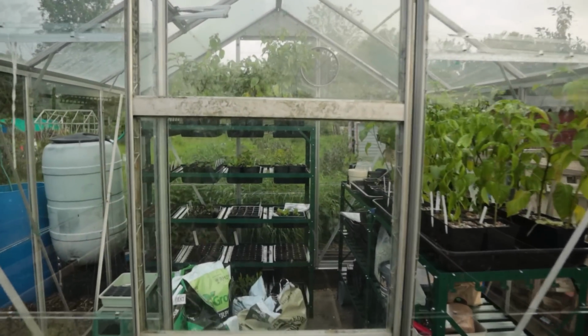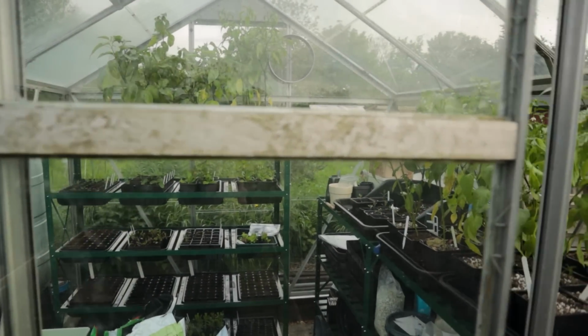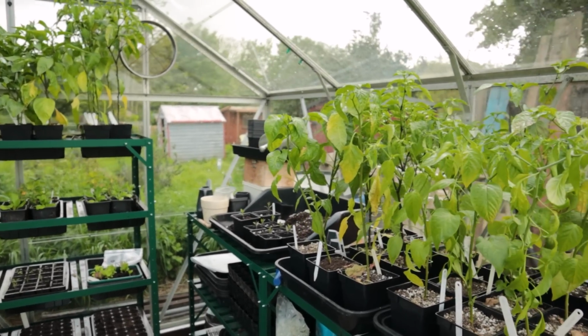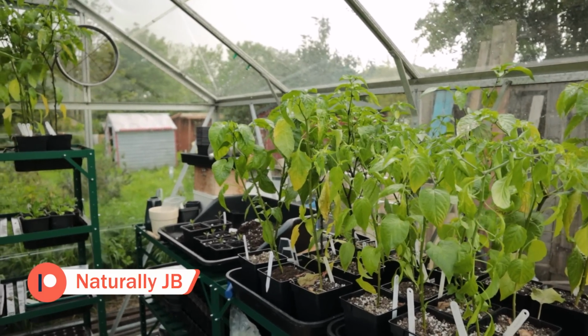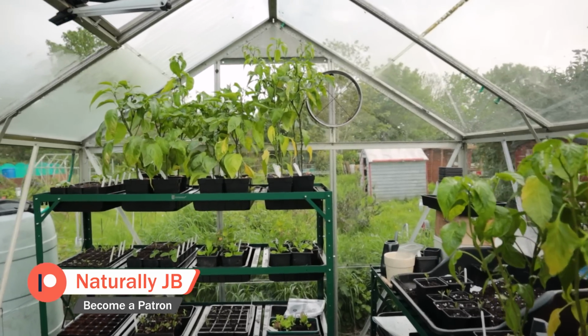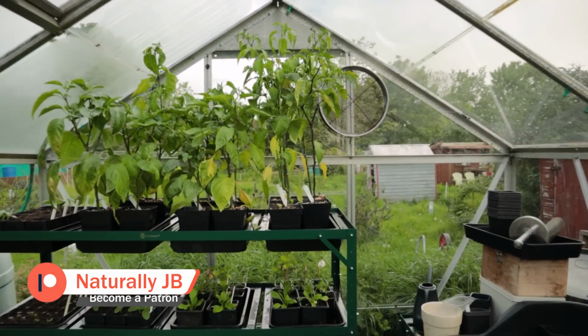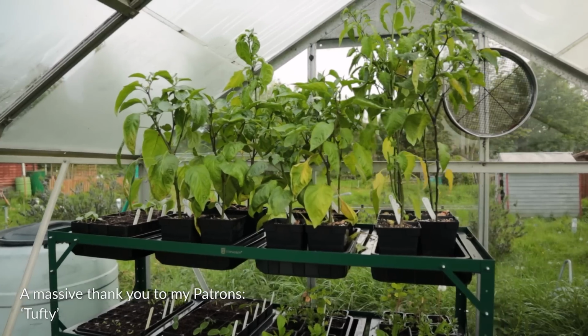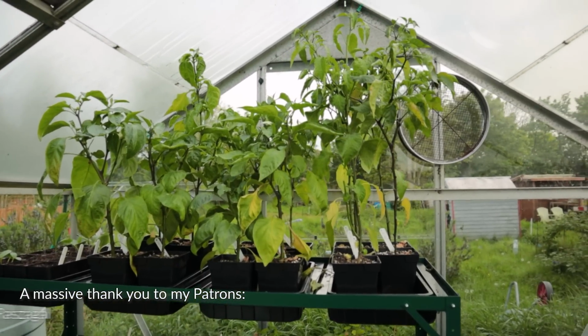Now let's take a little look in the greenhouse, where, like I've already showed you, the peppers have been evicted from the nice cozy room at home, and they've now come out into the big bad world of outdoor living. It's not quite outdoor living. I mean, they're still in a relatively sheltered greenhouse. It's not particularly warm in here today, but overnight it does just help to keep off a little bit of the temperature, I think.